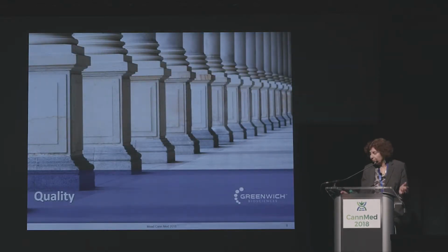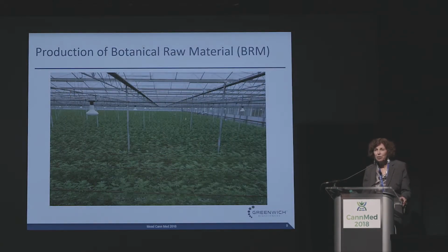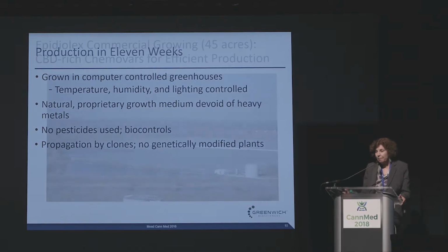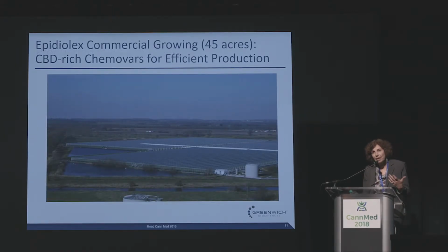Now, what about quality? Well, this will seem familiar to many of you. We have an 11-week cultivation cycle. We grow our plants in computer-controlled glass houses, so all aspects of the cultivation cycle are standardized and controlled. We have our own natural growth medium that has no heavy metals. We don't use pesticides. We use biocontrols for insects. We propagate by clones. There's no genetic modification. And we grow for Epidiolex plants that are very high in CBD.